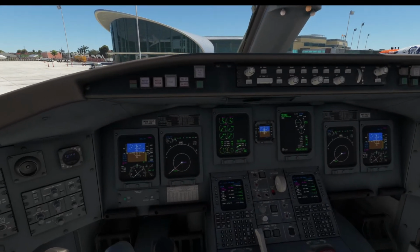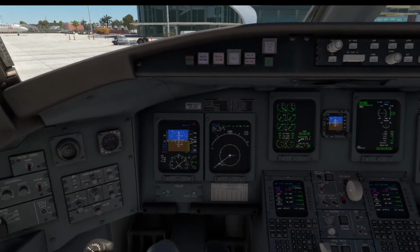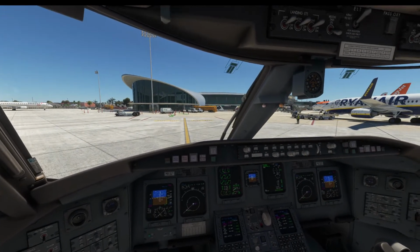All aircraft be advised information India now current QNH 1015. Iberia 1080, request taxi. QNH 1015, still we have. Iberia 1080, taxi holding point runway 30 at pilot's discretion. Taxi holding point runway 30, my discretion. Iberia 1080.